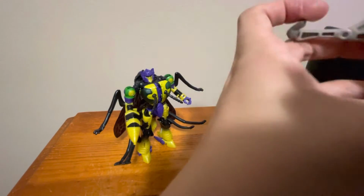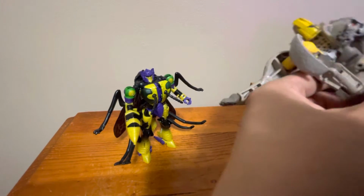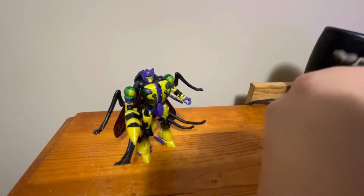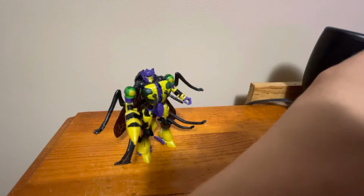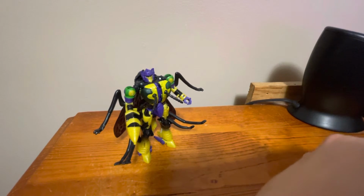Sorry, have to do that every time. Waspinator wasn't the only one who used his mutant head instead of his robot head on the show. There was also Tarantulas. I believe he did that too. And I think that was it. The mutant heads didn't last long. They were only in the first wave of Beast Wars, and then the second wave came along and they dropped the idea.